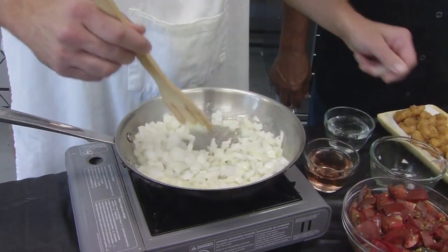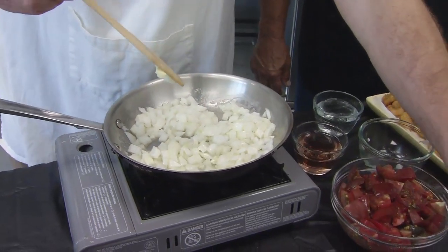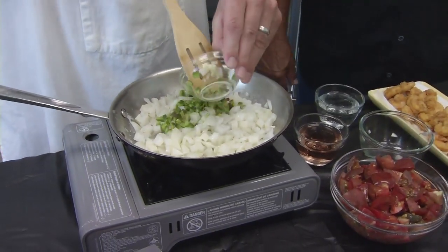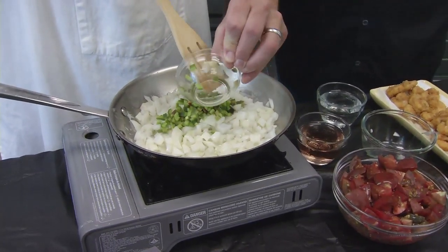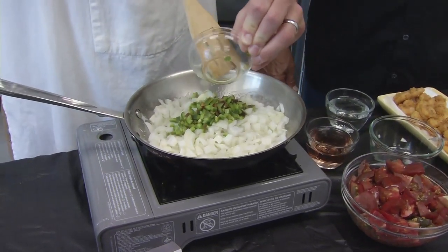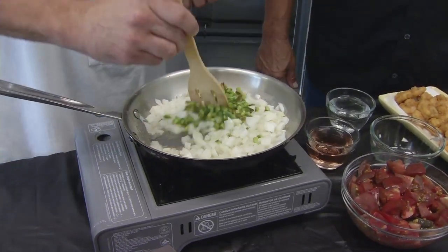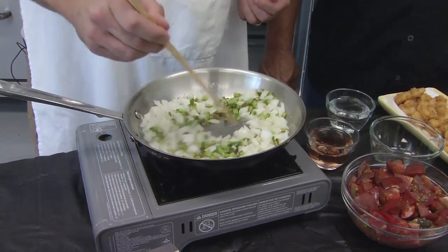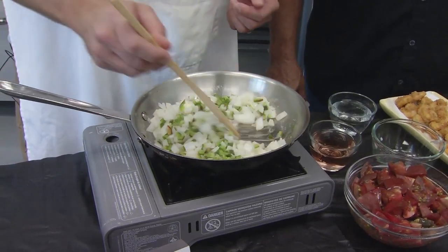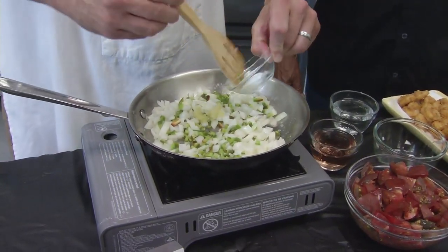All right. I'm going to cook that down a little bit, and also add the jalapenos in too. Oh yeah, gotta have that. Spice of life right there. You can de-seed them and take the guts out if you want to. Either way, I like them spicy, all the way. There you go. Don't forget the garlic. Have a little bit of garlic.